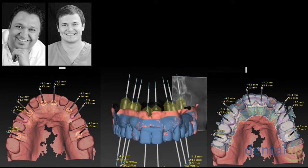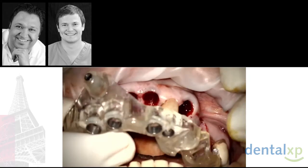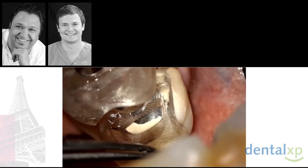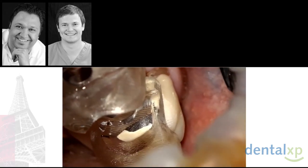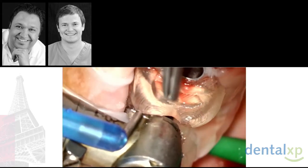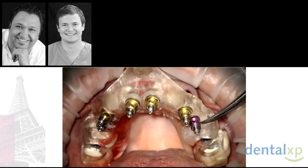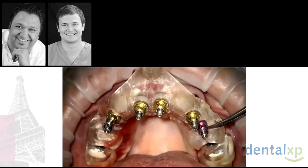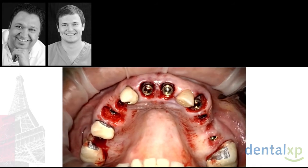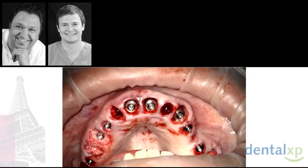And then we just have to click on one button to get the surgical template. And this surgical template will perfectly fit to the clinical situation once you extracted the teeth that are located in the implant site. Look at the procedure. This is a really easy to use procedure because you can remove the surgical guide at any step. Watch what you are doing. You can put the implant, do the drilling, everything.